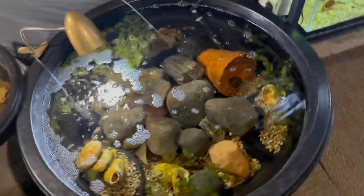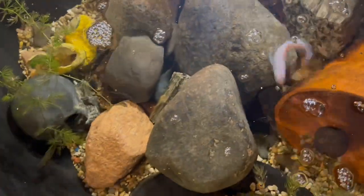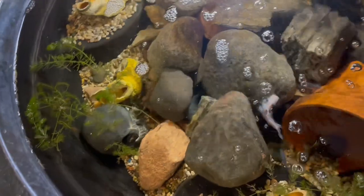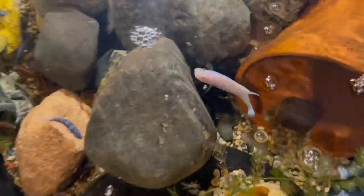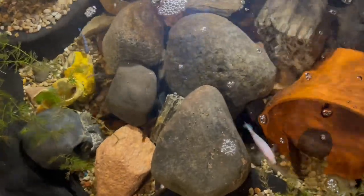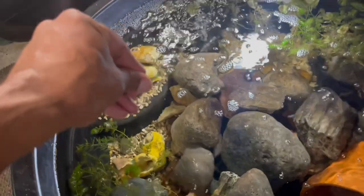I want to feed these African cichlids. I always love feeding these guys. A little bit in there and get them chummed up a little bit, and then they'll start coming out. I've had this guy right here for about 2 years. You can see the size difference between him and the rest of them. I've had him for a couple years. Throw some more of this up in here for the smaller cichlids.